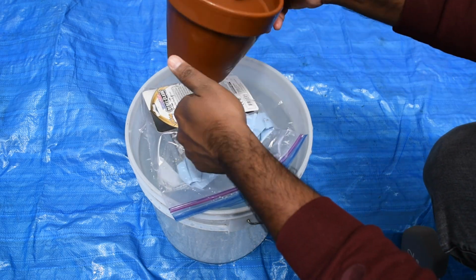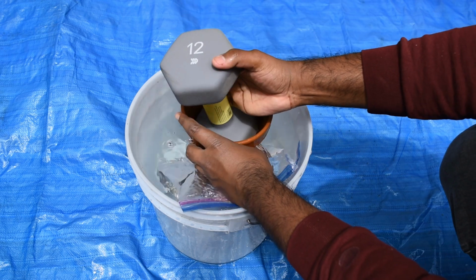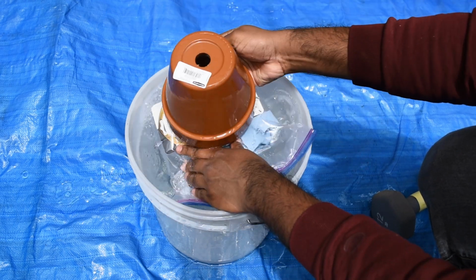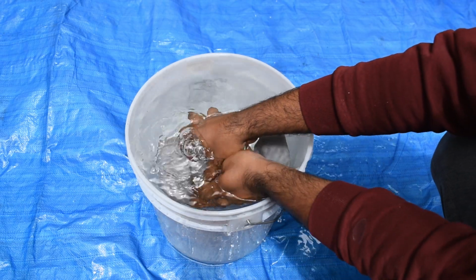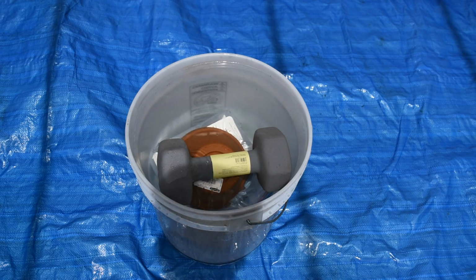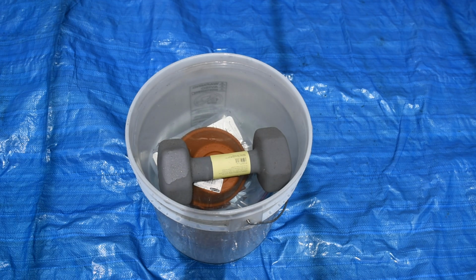So even if I come up with some wacky creative way of making sure that it stays down there, I ended up finding that a 12-pound weight would probably hold it down pretty successfully. So that's what I ended up using. A clay pot and then a very large weight. And as promised, I quite literally left it in there for 10 minutes in its entirety to stay underwater. Now, as we discovered in the previous test, this isn't even likely to happen.